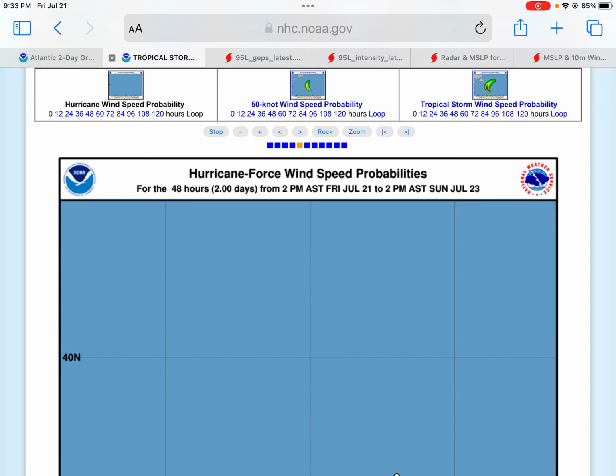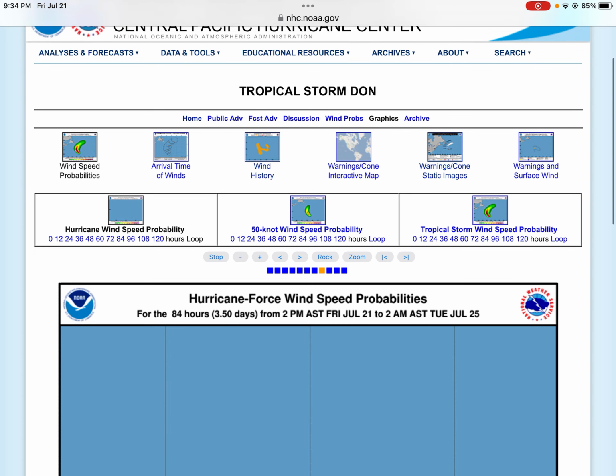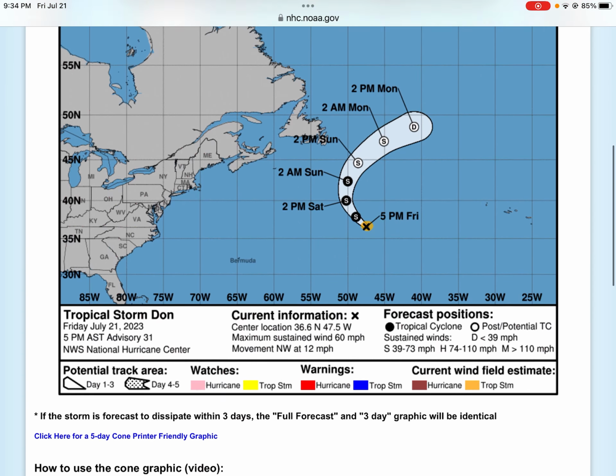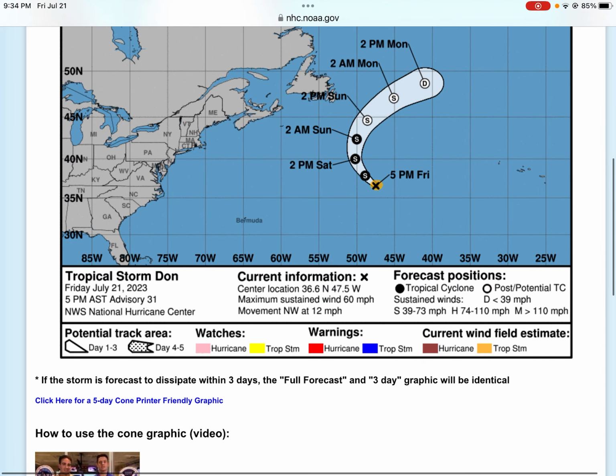We go to the loop and check just to see if it's possible, and it is definitely not possible. So we will not see a hurricane out of Dawn. It tried, but it's looking like it's going to be the end of Dawn. We look at the warnings and the cones right now. The current wind field estimate is tropical storm force winds right around where this X is. This is where Dawn is right now as of 5 p.m. today. It's forecasted to take a jump northwestward and then maybe hit Newfoundland, but then it curls off to the northeast, and it'll pretty much be done after Monday. I think it could definitely carry on with tropical storm strength, and then by Monday it'll be downgraded to a tropical depression, and after midday Monday it'll be done for the rest of its lifespan.